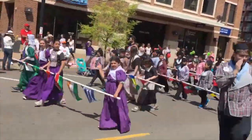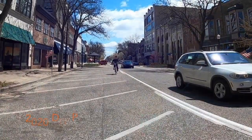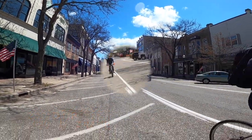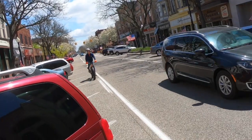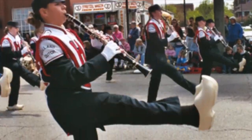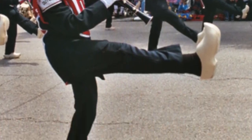Visitors oftentimes ask me if we're sending the kids back through the parade route multiple times because there are so many kids, and I say nope, each one goes through just once. And then on Saturday is the Musikparade, which is the music parade, and that's where we have marching bands and floats that come through.